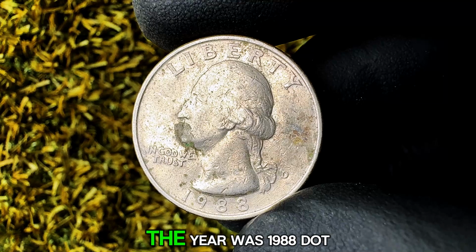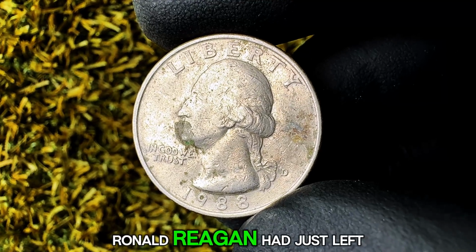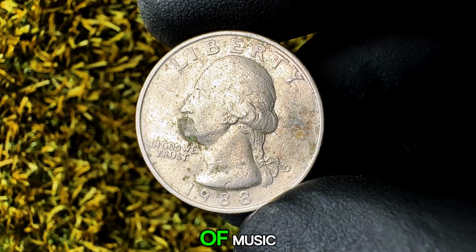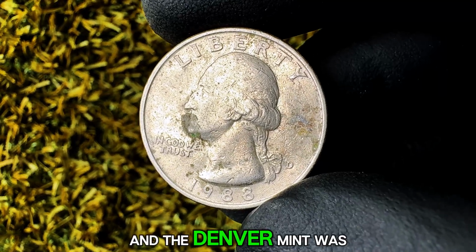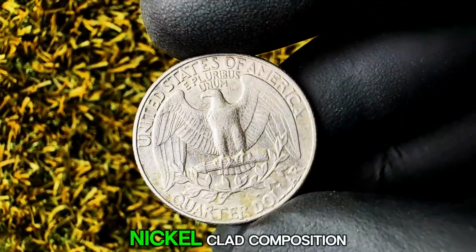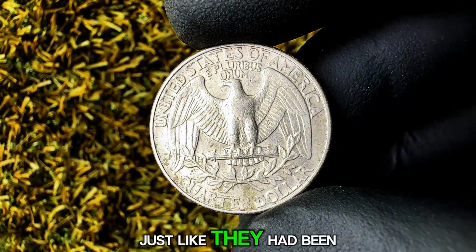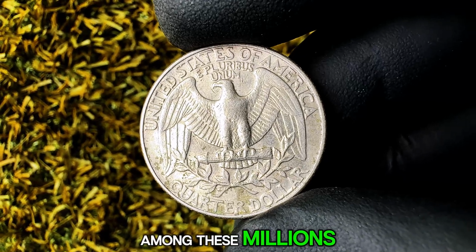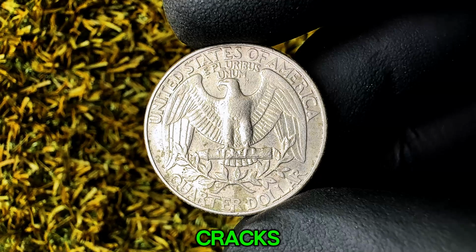Let's begin. The year was 1988. Ronald Reagan had just left office. Compact discs were the future of music. And the Denver Mint was rolling out millions of Washington quarters, all made from a copper-nickel clad composition, just like they had been since 1965. Or so we thought. Among these millions, one coin slipped through the cracks.